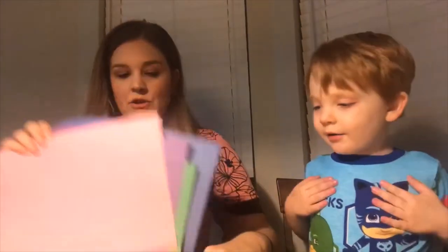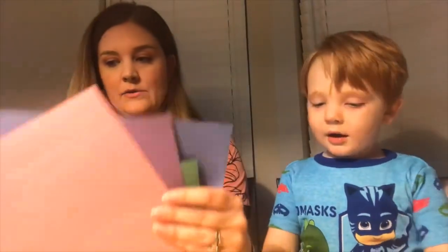Okay, so the next part is the name part. So let me get some paper. For your letter J, James, what color do you want your letter J? Any of these colors? Yellow. I have all these colors right here. Okay, yellow. So Molly's going to draw and cut out a yellow J.